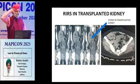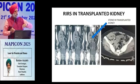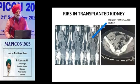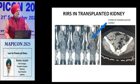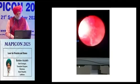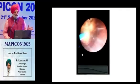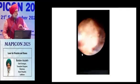To identify the orifice first is again a very, very difficult task, then pass the guide wire, then pass the access sheath, and then your nephroscope and reach up to the transplanted kidney is very difficult. But we decided that we have to do the laser only, because puncturing in this kidney is also very, very difficult. It is a very hard fibrotic kidney. So we passed the access sheath through the bladder into the transplanted ureter, reached this stone and lasered it with the thulium fiber laser. As I told you, this is the most powerful laser. You just touch the stone and the stone will just become powder.